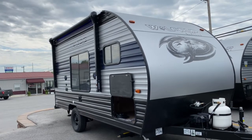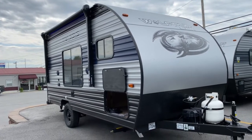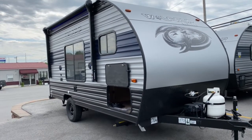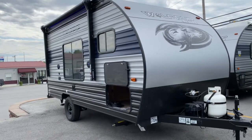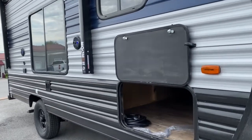Hey, it's Vicki with Tri-State RV in Anna, Illinois, and today I want to give you a look at the 2021 Forest River Cherokee Wolf Pup 14cc. Coming in at just under 20 foot long, this is one of the smallest travel trailers we do carry.